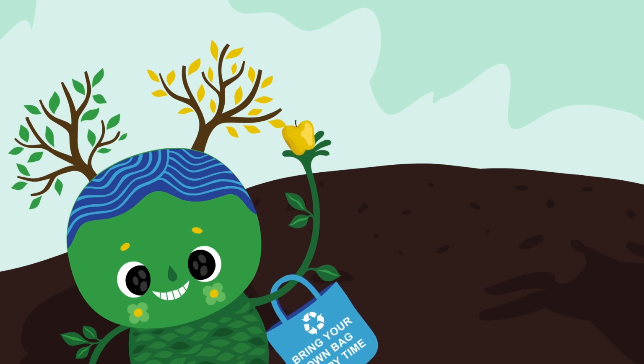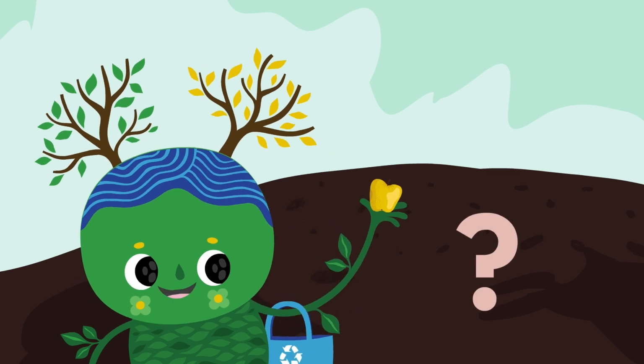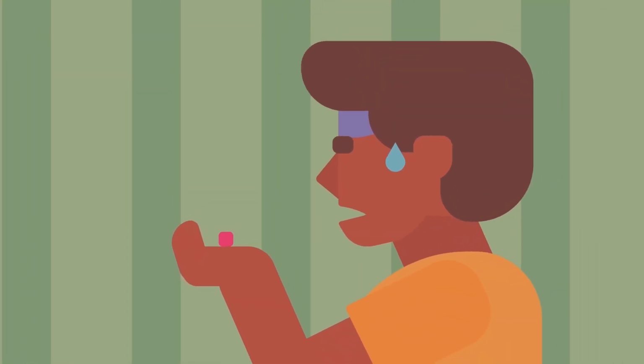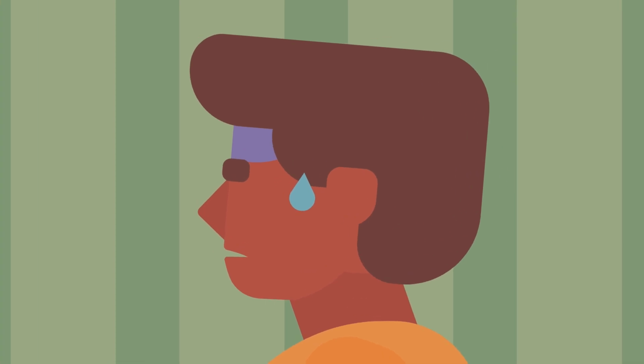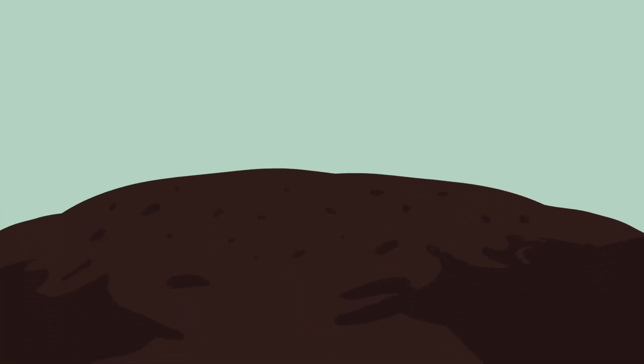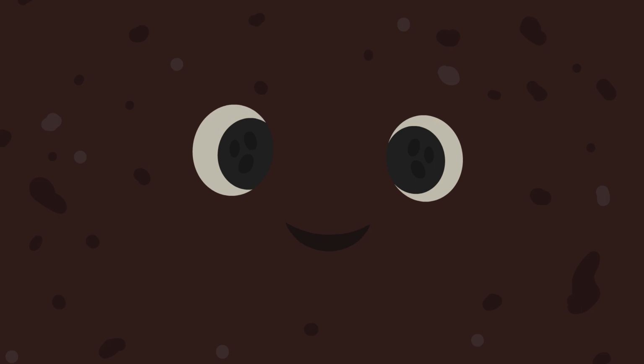So what does compost do exactly? What makes it so special that we want to keep making it? Well, do you take vitamins? Of course. So, vitamins help you take in nutrients to be healthier, right? Well, when we transform organics from our green carts into compost, it's like putting vitamins back into the earth.